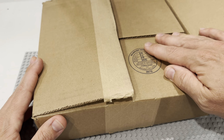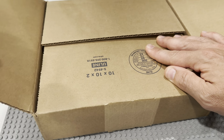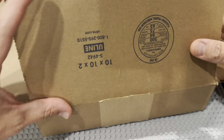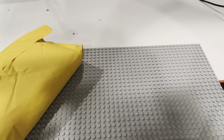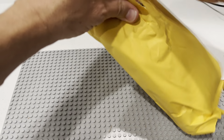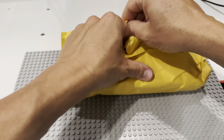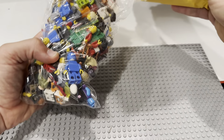We paid $126, I think, for this haul. Oh, sad face. No base plate. Okay, fair enough. But we paid $126 for some minifigs, and we are going to see if we found anything. Whoops, did we just rip that open weirdly? No. We're going to see if we got anything good in here. Let's find... Oh, that's not very many.